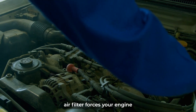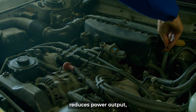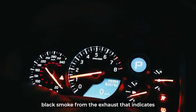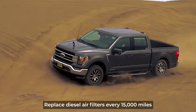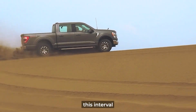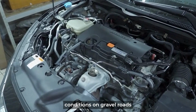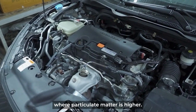A clogged air filter forces your engine to work harder to draw in air, reduces power output, and can trigger black smoke from the exhaust that indicates your engine is struggling. Replace diesel air filters every 15,000 miles or annually as a standard practice, but shorten this interval if you drive in dusty conditions, on gravel roads, or in heavy traffic areas where particulate matter is higher.